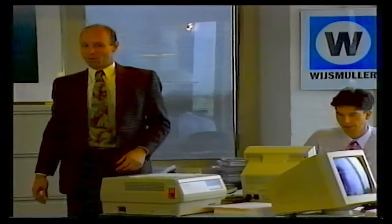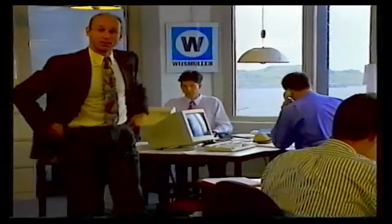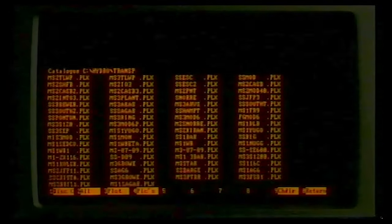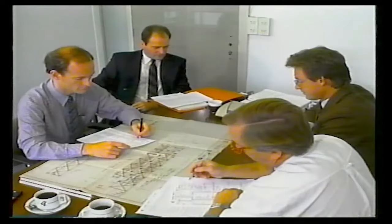This is the head office of Wijsmuller Transport near the Dutch capital of Amsterdam. From here, an experienced and hard-working staff manage all the activities. But what are all these specialists needed for? Before a transport operation could be carried out, homework has to be done.